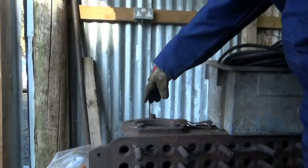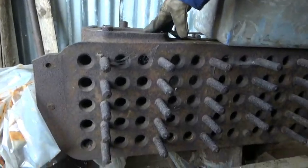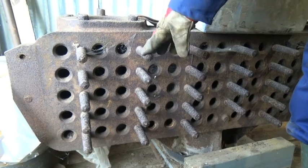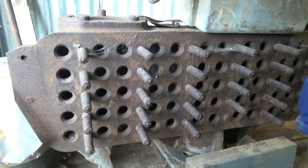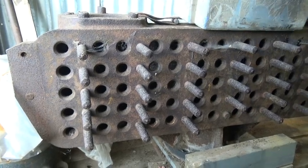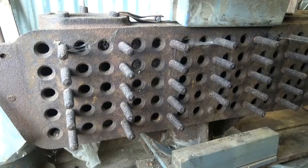This is a superheater header. That was the engine's superheater header that was removed at Barry. We've managed to recover it. It'll need all new studs, new facing, etc. But we've got the main item here, which would cost us an absolute fortune to make new.